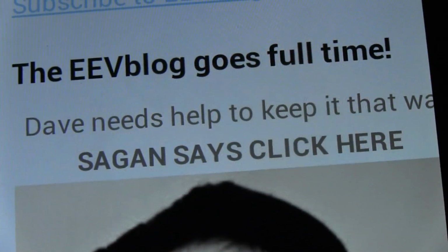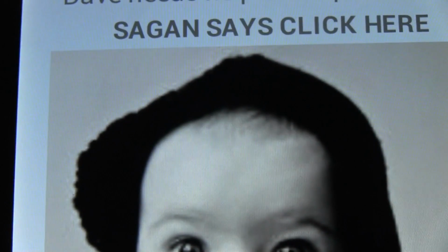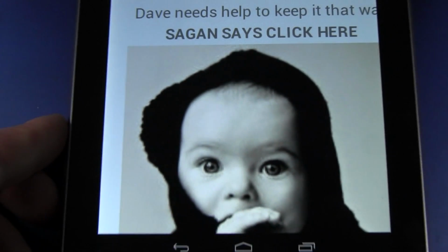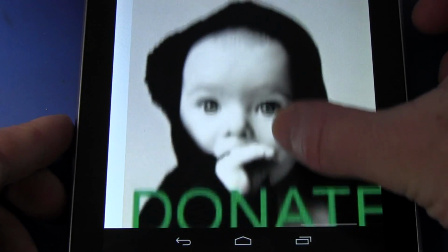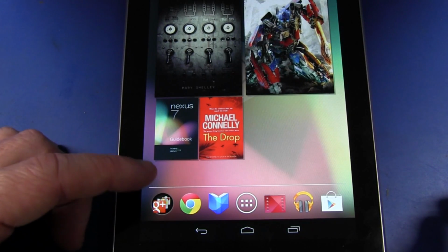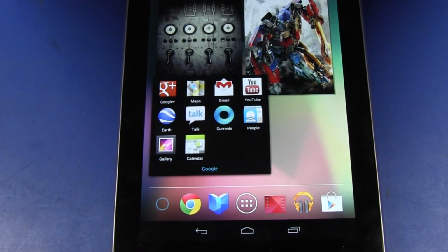You really can't see the pixelization in this. It really is quite a lovely display. I really like it. There's Sagan. Oh, isn't he cute? And if we go into our multi-purpose G+ menu down here, we get a whole bunch of googly goodness.